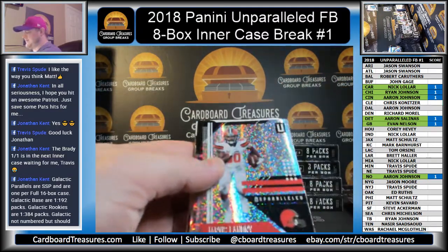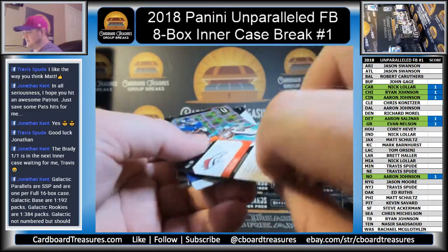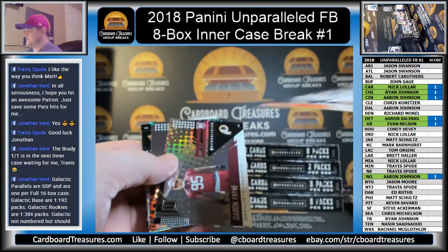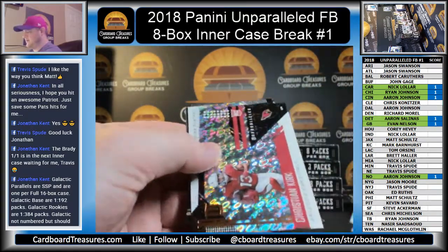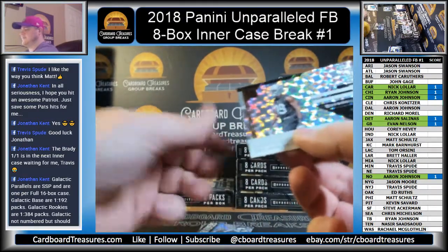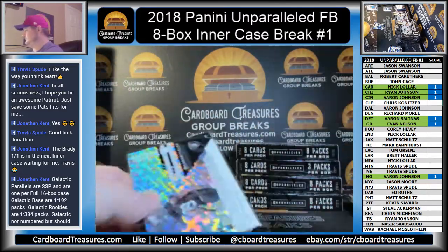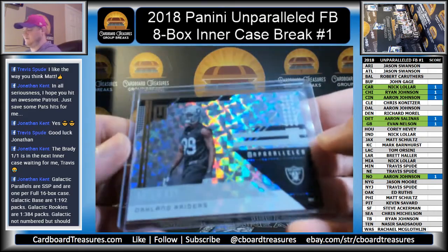Tanner Lee, Valdez Scantling, Landry, Way, Ricard, and Todd Davis. That is Shine. And Odell Beckham Jr. That is Super Plaid to 150. Trubisky, victorious. Payne, Johnson, Peterson, Ajayi, Mariota, Kirk, Arden Key. This is Hyper, 19 of 25. Is that our first parallel going on the board? Oakland Raiders, that is Ed. There you go, Oakland.